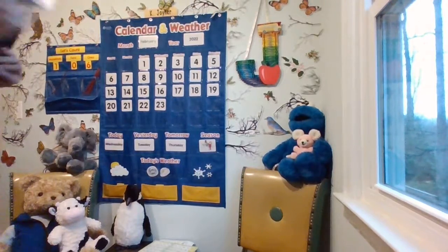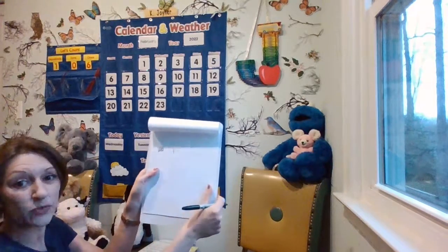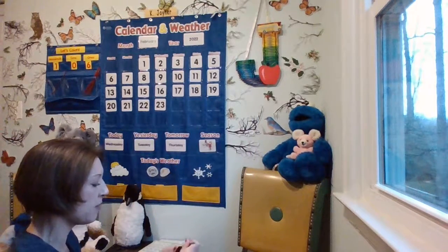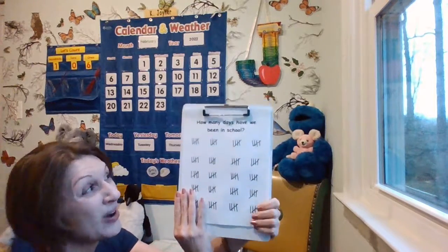Okay, remember, we're going to be pulling straight down to show our tally mark for how many days we've been in school. So let's skip count by 5s, and we're going to skip count by 5s 21 times. We'll do 20 on this side for the 100, and then we'll put the other one with it with the additional 1. Ready?